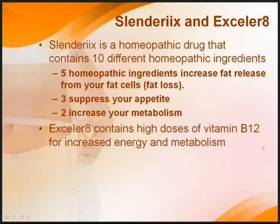put together in Slenderiix for that synergistic effect. 5 or 6, and I'm not exactly sure, it's in that range, of these homeopathic ingredients actually increase the release of fat from your fat cells. So not only does your diet, how you're eating, exercise, and nutritionals improve fat release, the homeopathic Slenderiix is going to actually increase it even further.